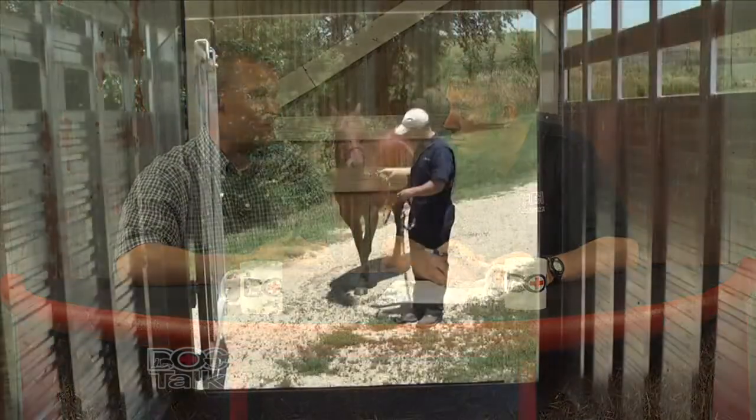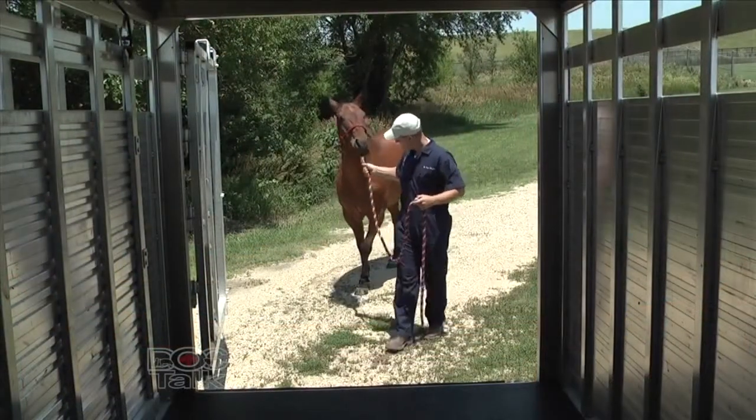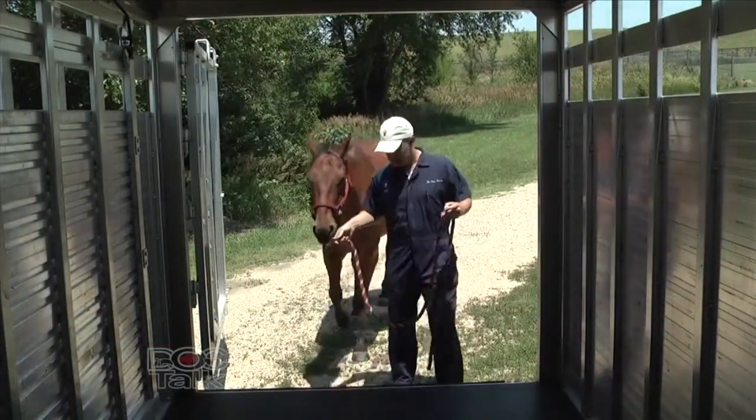Absolutely. The other thing is the grip or the traction within a trailer. And some horse owners, they don't think too much about it. And a lot of stock trailers can be fairly slick for a horse, especially if they have metal shoes on.